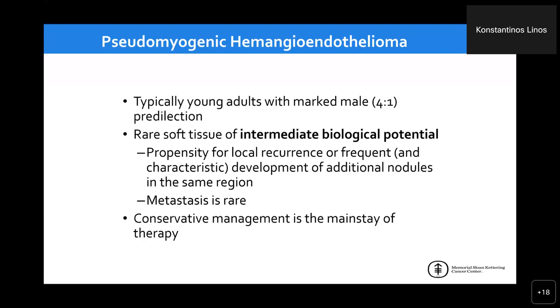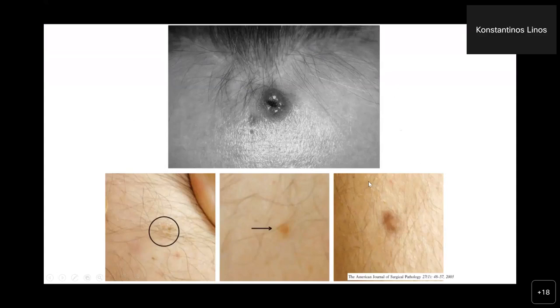Again, the definition is a propensity for local recurrence and a frequent development of additional nodules in the same region. That's very common, and metastasis is rare. So the first thing you do if you diagnose a case of pseudomyogenic hemangioendothelioma is to do a PET scan to see additional nodules in the same area, because it can involve different planes. It can involve the skin, the soft tissue underneath the fascia, and the bone itself, so you can see the distribution and what planes it involves. In general, conservative treatment is the mainstay of treatment.